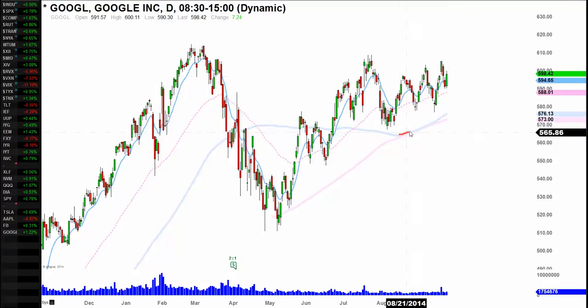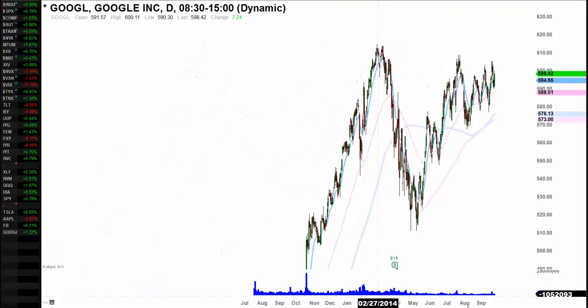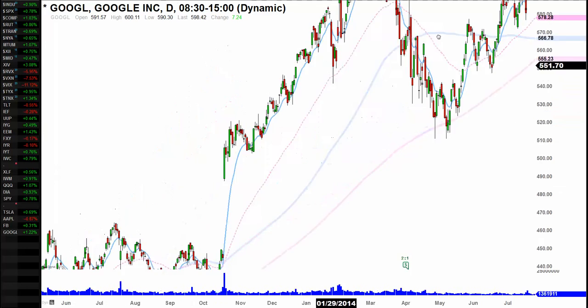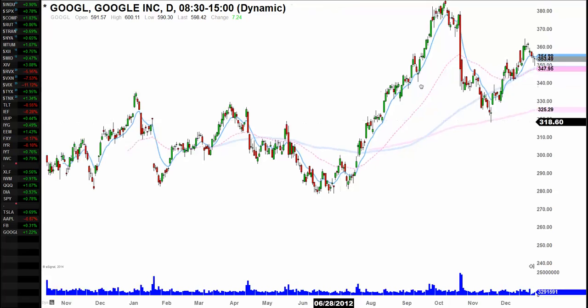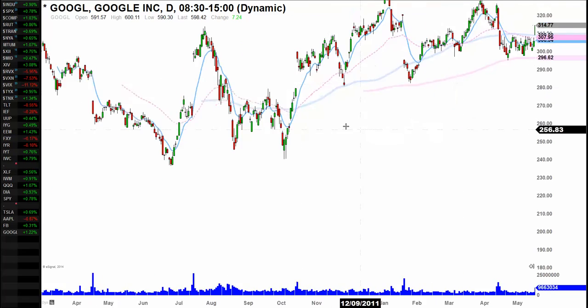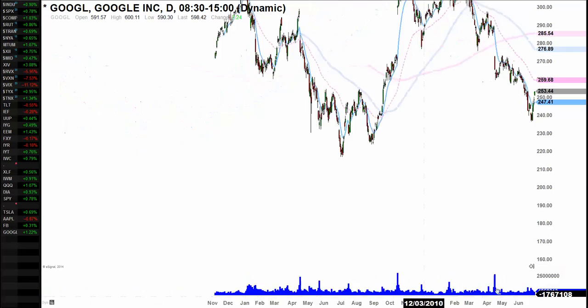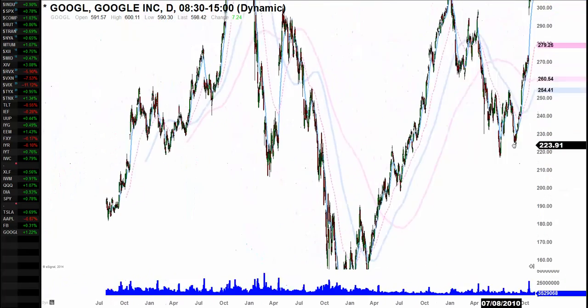You can see the 100 and 200 SMA, they met. They did not cross to the downside. See, that's a big deal, because if we start seeing the 100 and 200 cross, that would be a death cross. And when you see that, last time we saw something like that, let's see. Actually, let's just mark after a steep uptrend.